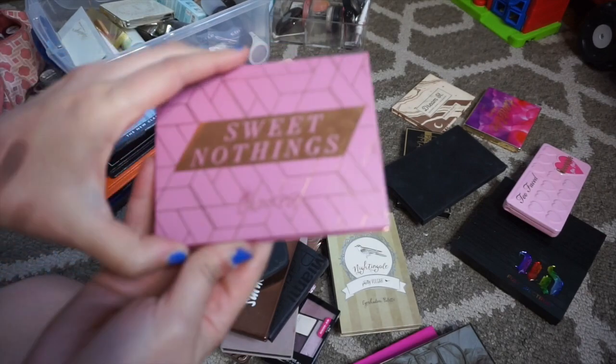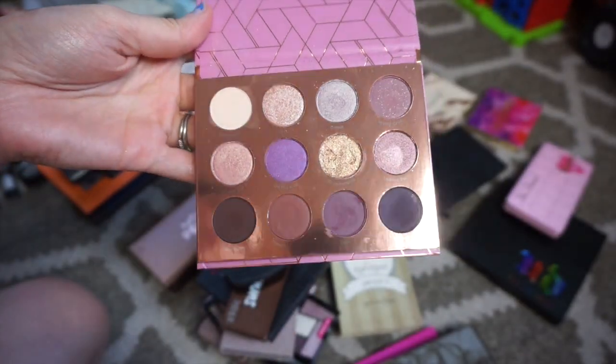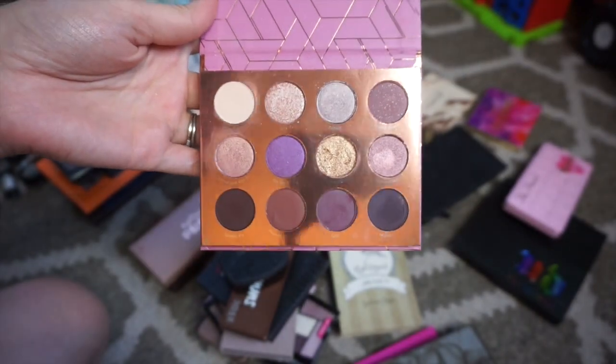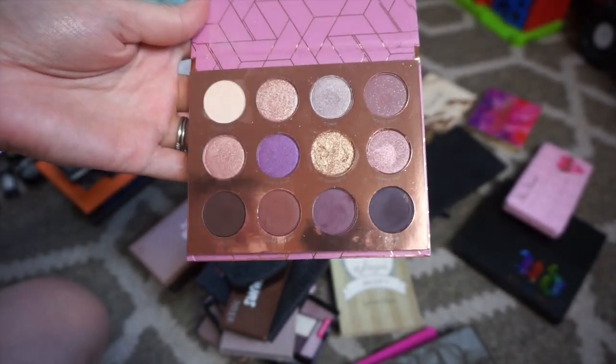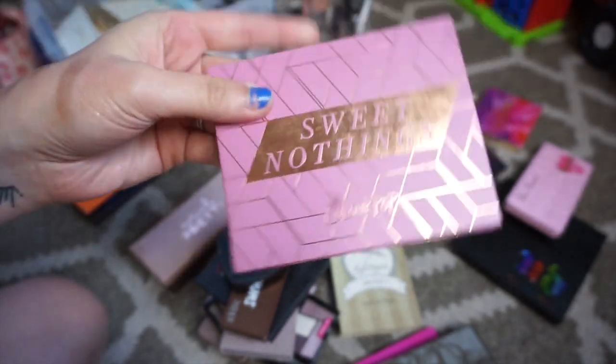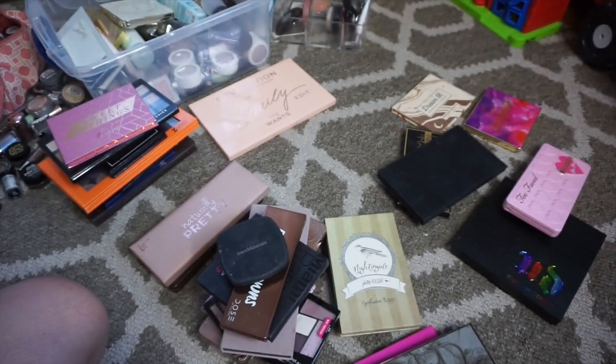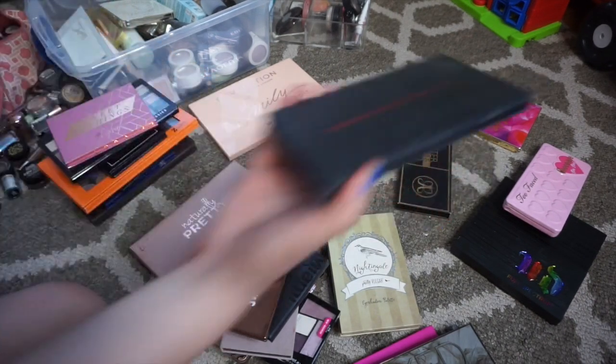This one is another ColourPop palette, and it is the Sweet Nothings palette. It's a really pretty plummy palette with pops of rose gold and gold in there. I'm gonna hold on to that just because I love the ColourPop formula, and I love all my ColourPop shadows, and I like the plummy shades with my brown eyes.